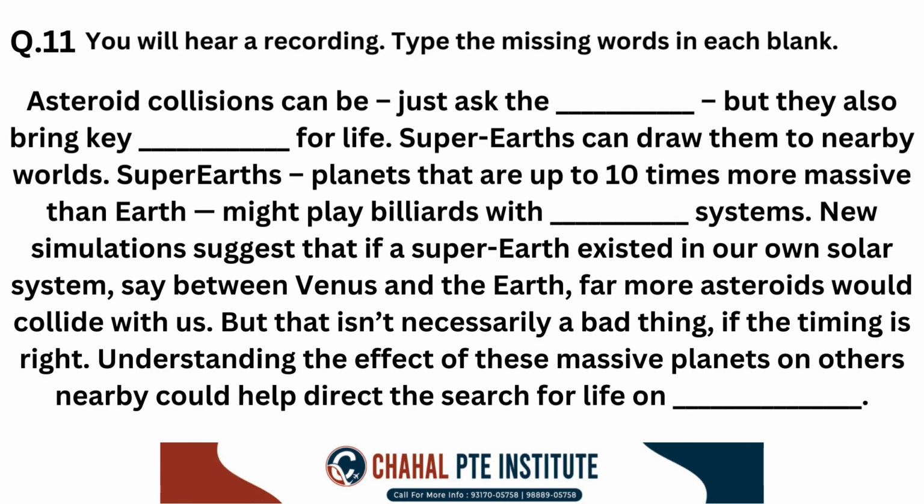Asteroid collisions can be deadly, just ask the dinosaurs, but they also bring key ingredients for life. Super-Earths can draw them to nearby worlds. Super-Earths, planets that are up to 10 times more massive than Earth, might play billiards with planetary systems. New simulations suggest that if a super-Earth existed in our own solar system, say between Venus and the Earth, far more asteroids would collide with us. But that isn't necessarily a bad thing, if the timing is right. Understanding the effect of these massive planets on others nearby could help direct the search for life on exoplanets.